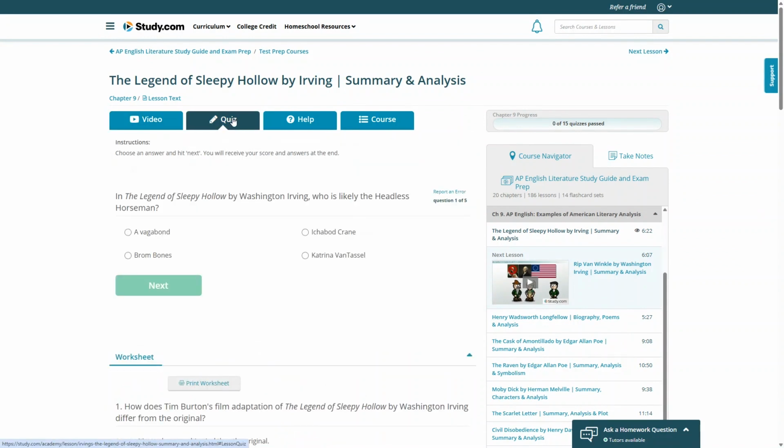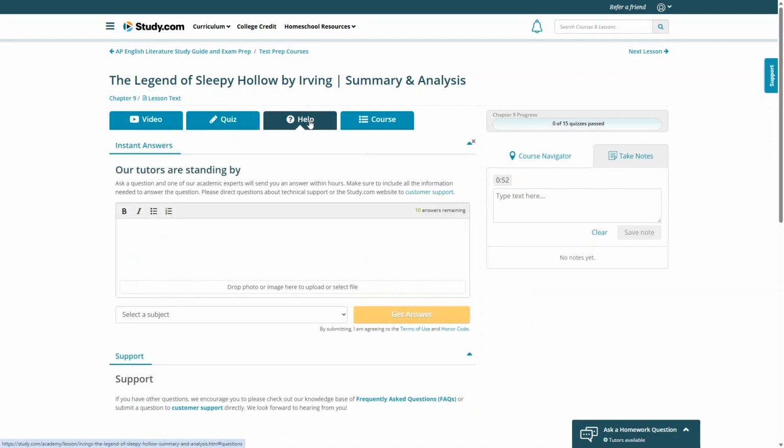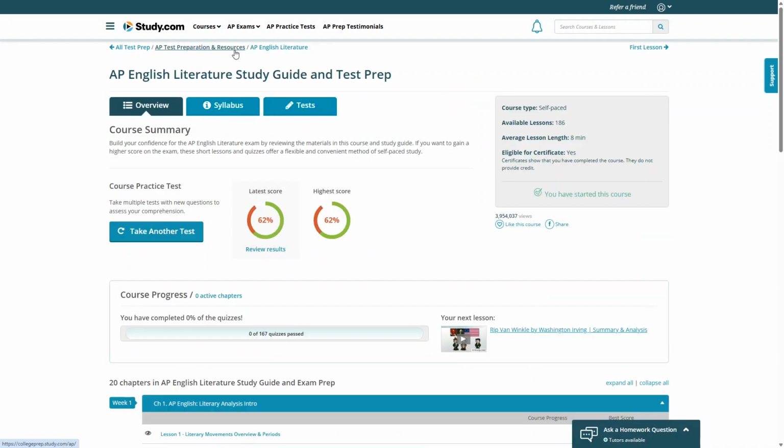You can also take notes during a lesson here. And one really neat feature of study.com is if you get stuck and feel a certain lesson didn't answer a question you may have, you can send a question to the study.com experts and receive a response within a few hours. So that's how the lessons on study.com work.